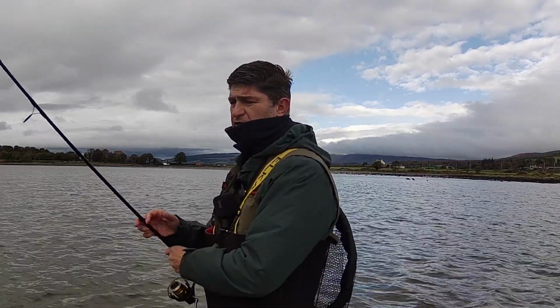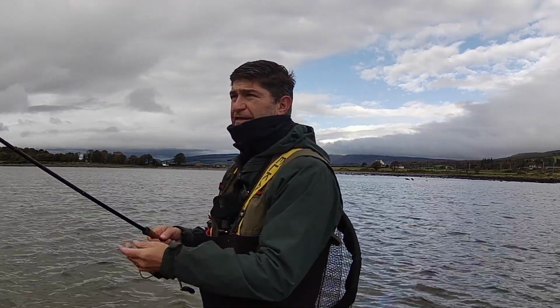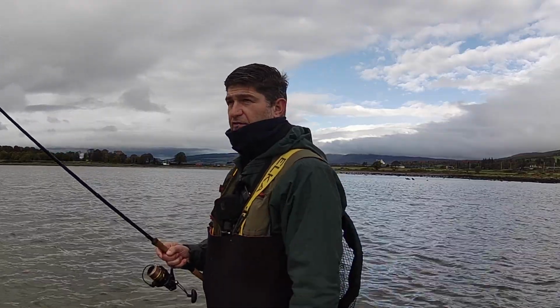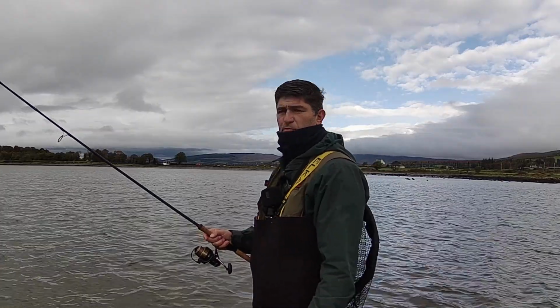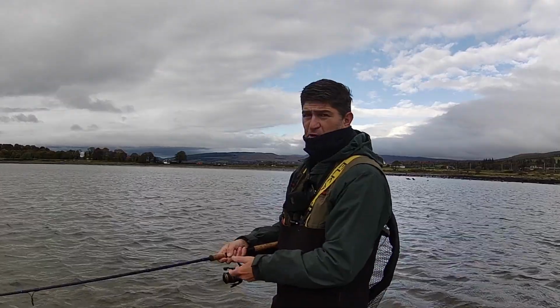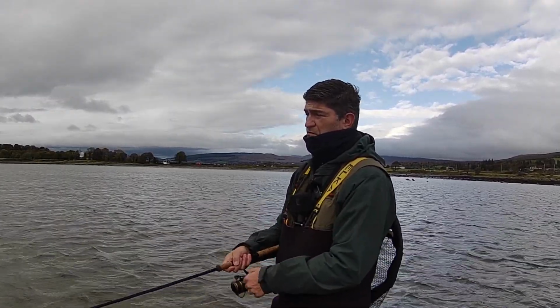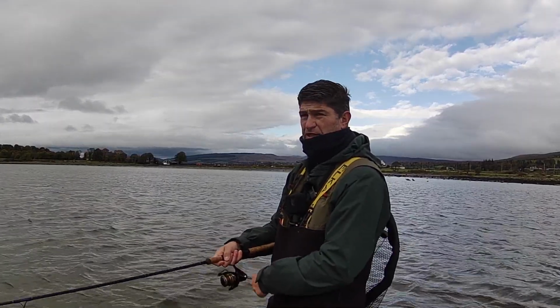If that doesn't work after a few casts, or I don't get any hits or indications of fish, especially if I see a fish and I try and cover it and I get no indication, then I'll swap to something else that's been more productive in the past, shall we say. Now, fishing the sinking Bombarda, because it sinks, before I start retrieving it, I just let it sink maybe 3 or 4 seconds. I am fishing over shallow ground. You know, it is quite shallow here today.